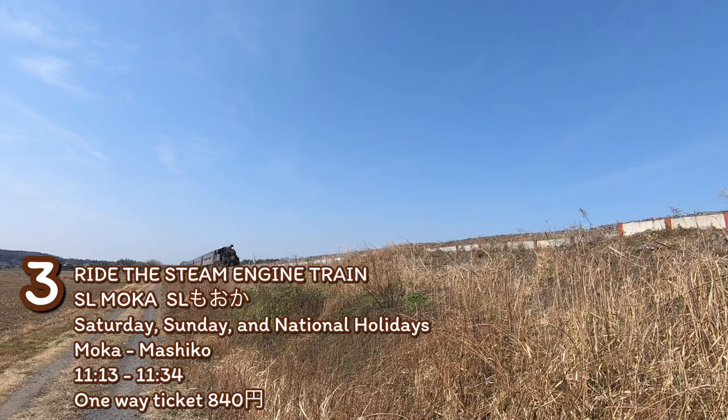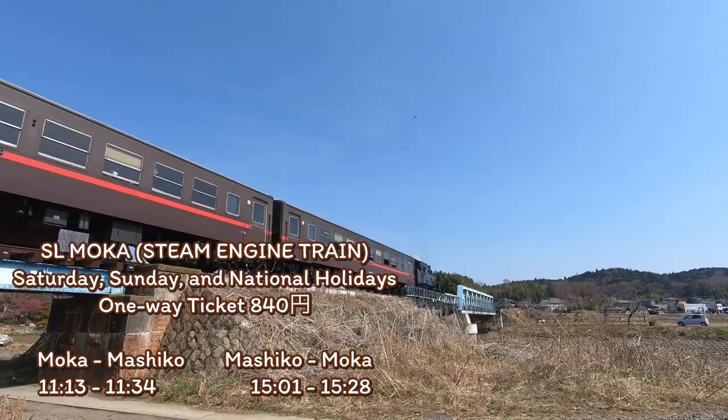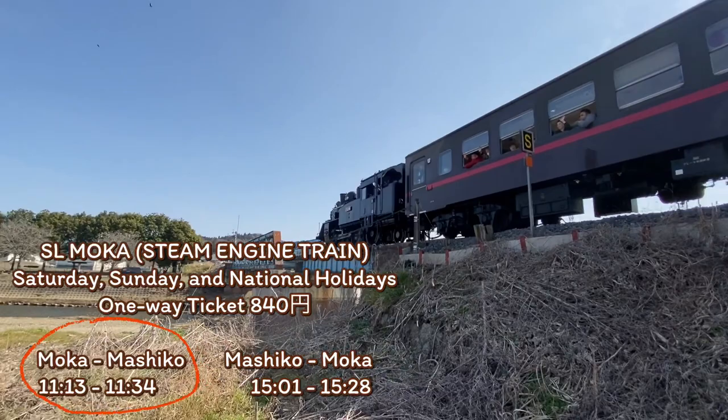Number 3 is the SL Moka Steam Engine Train, which links Shimodate, Moka, Mashiko, and Motegi. It operates every Saturday, Sunday, and national holidays. If you want to get on the train, you may catch it at Moka Station at 11:13 a.m. and then arrive in Mashiko at 11:34 a.m., which only costs 840 yen.